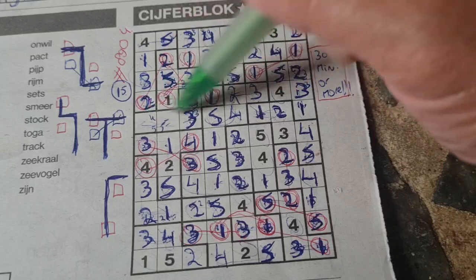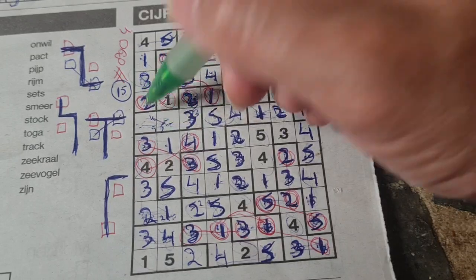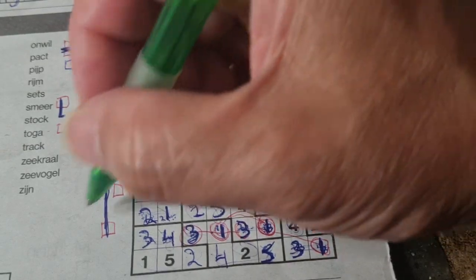And the final 2 numbers in this area for numbers 4 and 5. We have a 4 there, no 4 there. 4 should be here. 5 goes there. Finished in 60 minutes.